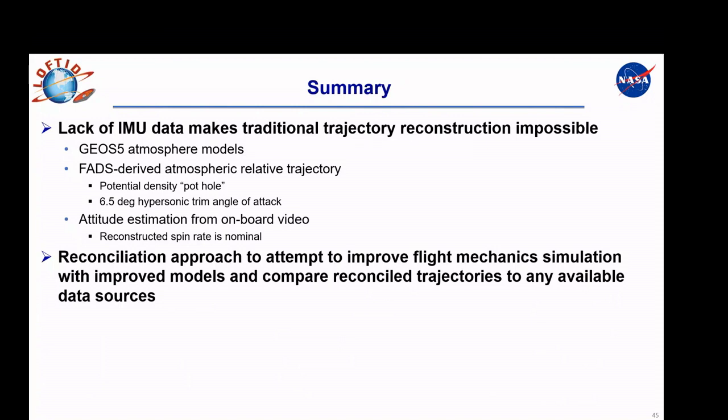So anyway, in summary, we didn't get the IMU data, and that makes our usual approach not possible. And so we did mine through all the different data sources as best we could to get different snapshots of how the vehicle was performing. And a couple noteworthy things, again, there's potentially the density pothole, and the trim angle of attack behavior is something we're going to look into in more detail. And the attitude estimation from the video, that was really an Easter egg. We would not have done that if we had the IMU. I mean, I would rather have had the IMU, but we did get to learn a few things about photogrammetry, and so that was kind of fun, actually.